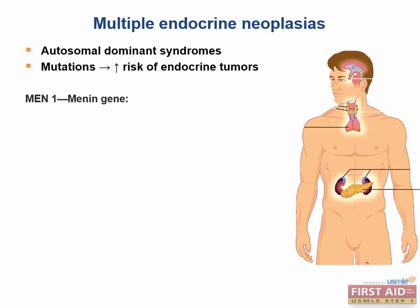Let's start with MEN1. MEN1 is a mutation of the creatively named menin gene, whereas the others are mutations of the RET gene. It predisposes to pituitary tumors, parathyroid tumors, and endocrine pancreas tumors, like the insulinomas, glucagonomas, and gastrinomas you just learned about. So that's 1 M and 3 Ps. If you look at the figure, you'll see that anatomically, these organs form a diamond.